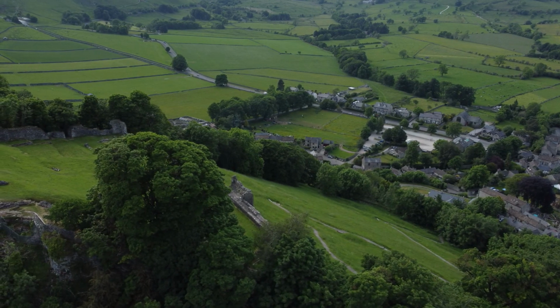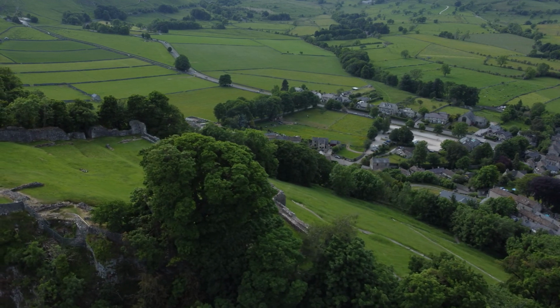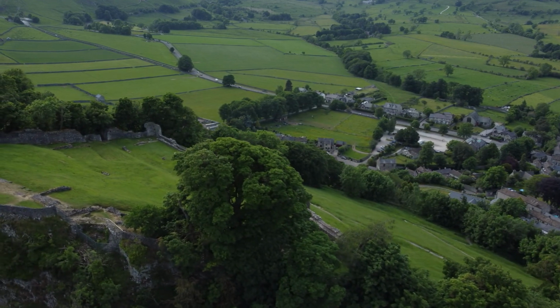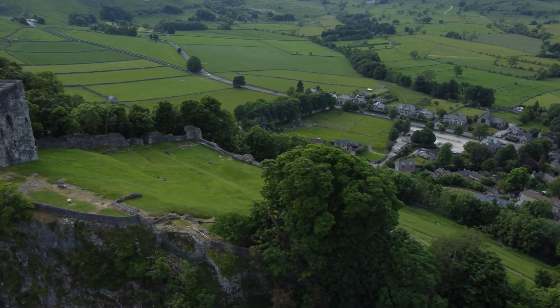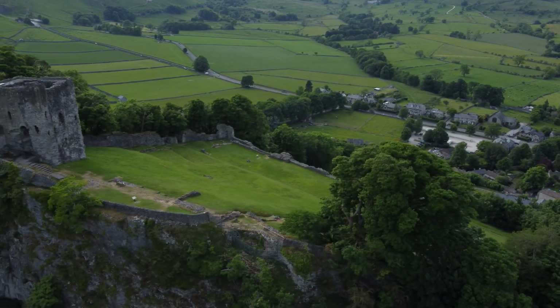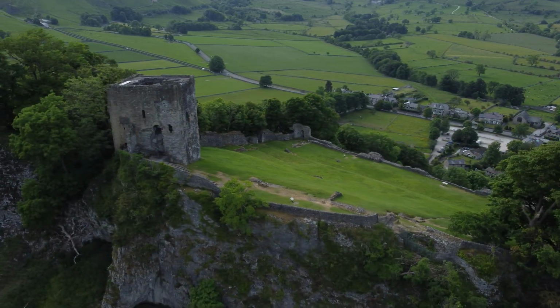In 1372, Edward III gave the castle to his son John of Gaunt. John had at least 30 other castles, and since it was very difficult to add more rooms to Peveril, John stripped the castle of its lead and used it to improve Pontefract Castle instead. And from this point onwards, the castle started to fall into disrepair.